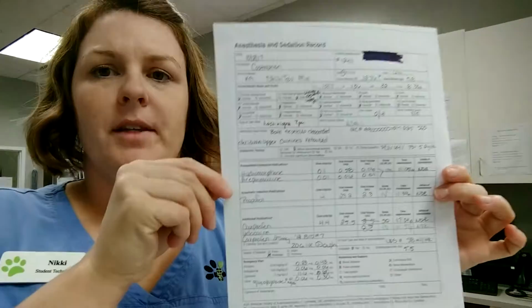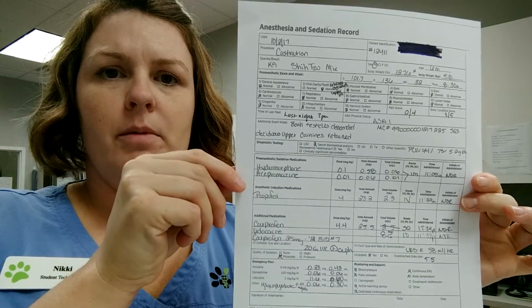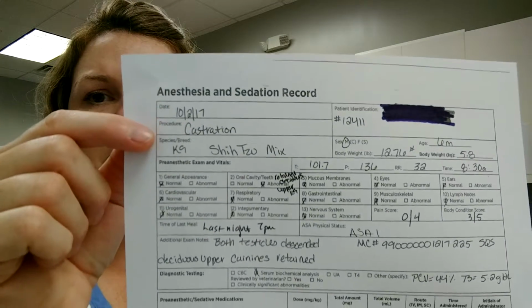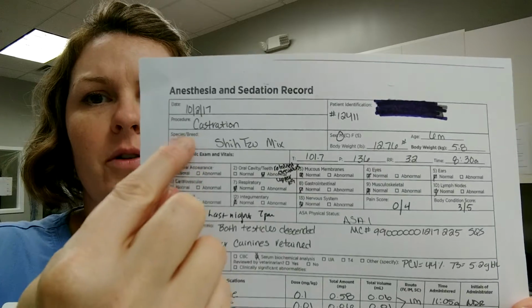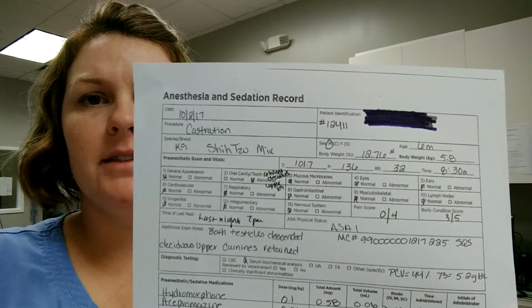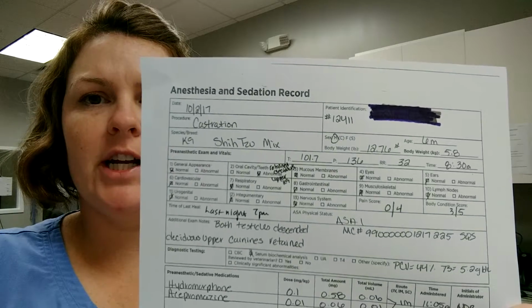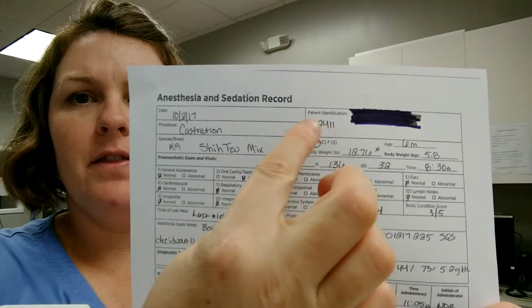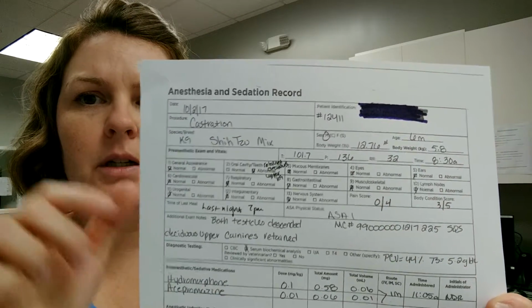Okay, so now I'm going to show our anesthesia and sedation records that are with every single anesthetic procedure we do. This is kind of everything in a nutshell, but I'll go over each part. So the first part is the date and the procedure, and then the rest of this through here is all signalment. So age, whether they are intact or have been spayed or castrated, weight in pounds as well as kilograms, and then their name and our clinic ID number.